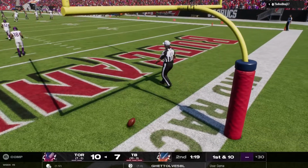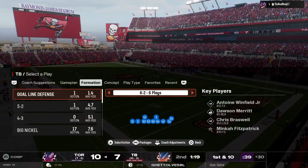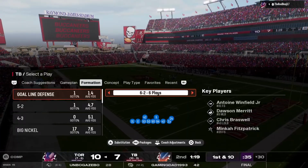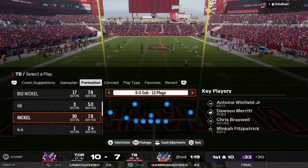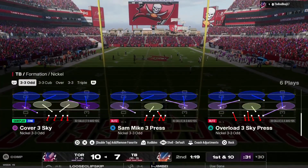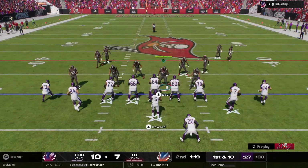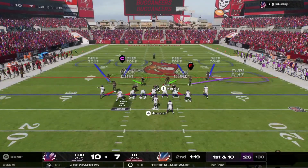And not willing to risk a return. This ball's going to come out to the 30-yard line. The offense now at the line, ready for their next drive.